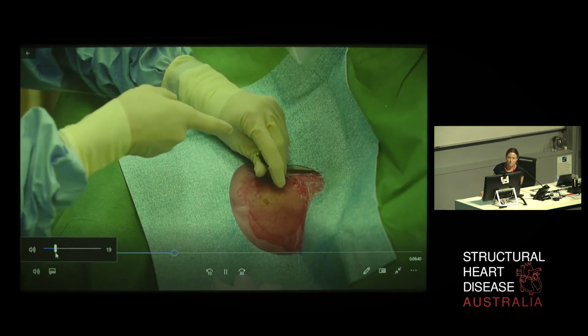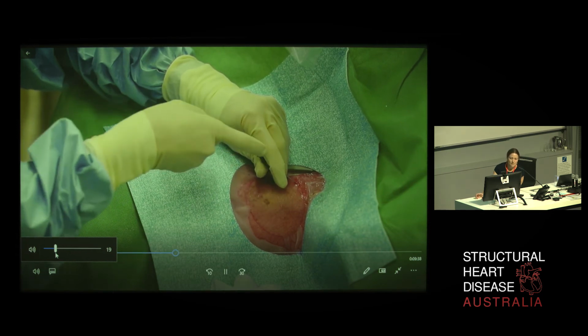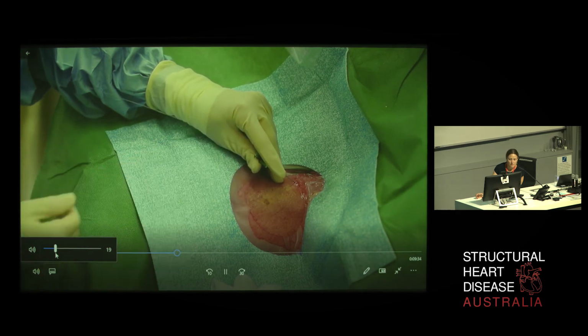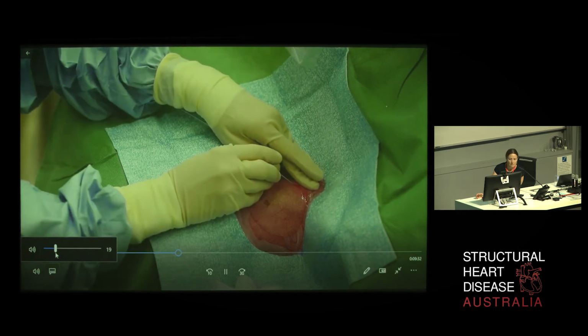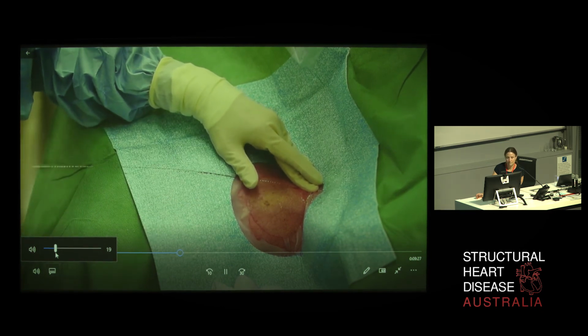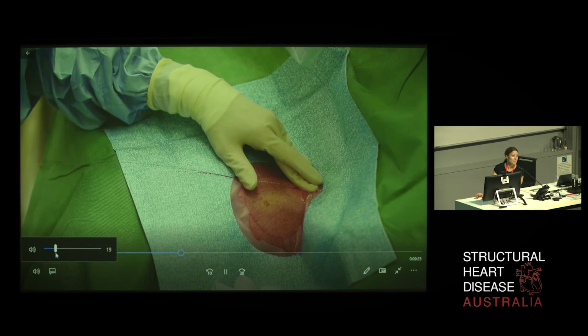Very gently advance the wire, and we essentially pass the wire through. Once we know that that's in position, we pull the needle out. Do you need me to speed up through this?